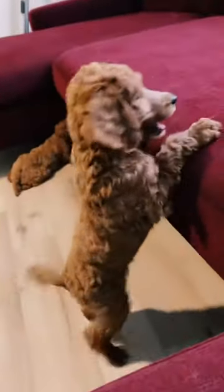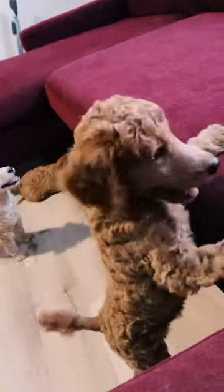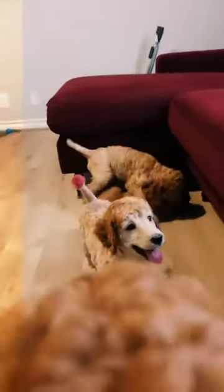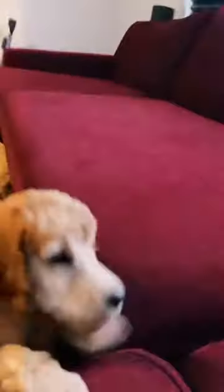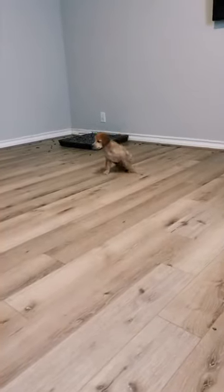Lucy. You're so happy, Lucy. Say hi, Lucy. Hi, Lucy. So this is Pink and Lucy trying to get on the couch. We have the two boys roughhousing over there. And then we have... Yes, girl.